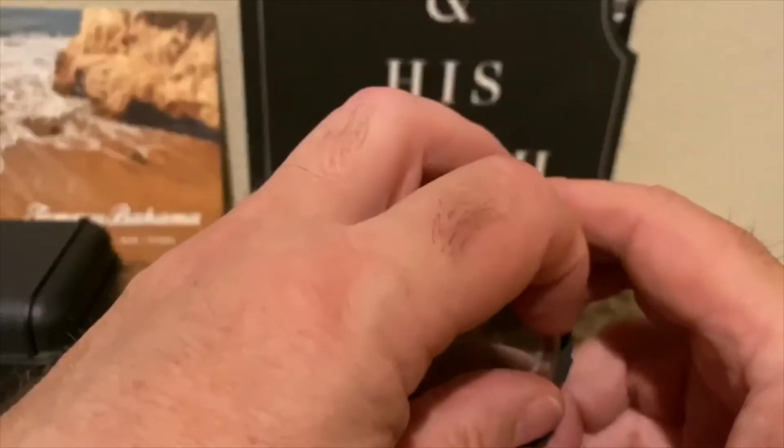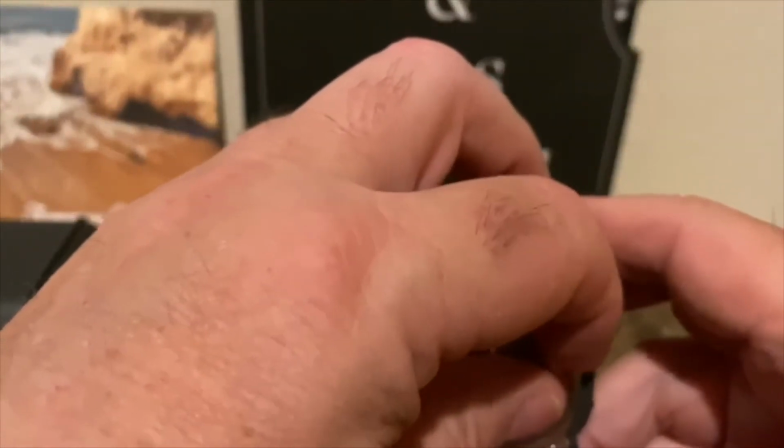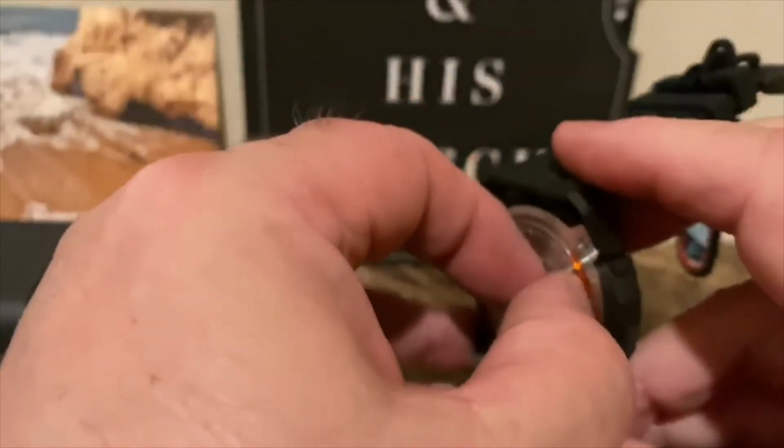Let's take off this plastic piece too. Yeah, it looks like I've never done this before, right?